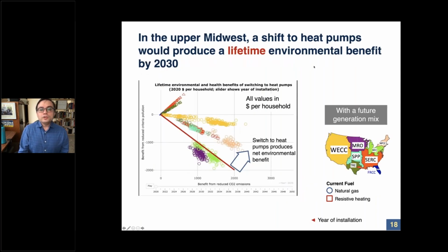So this picture tells you what would happen to the environmental benefits and costs of installing a heat pump if we manage to clean the grid up that rapidly over the lifetime of the heat pump, assuming that the heat pump was installed in one of these years. So this is the lifetime benefit from reduced criteria pollutants. This is the lifetime benefit from reduced CO2 emissions.